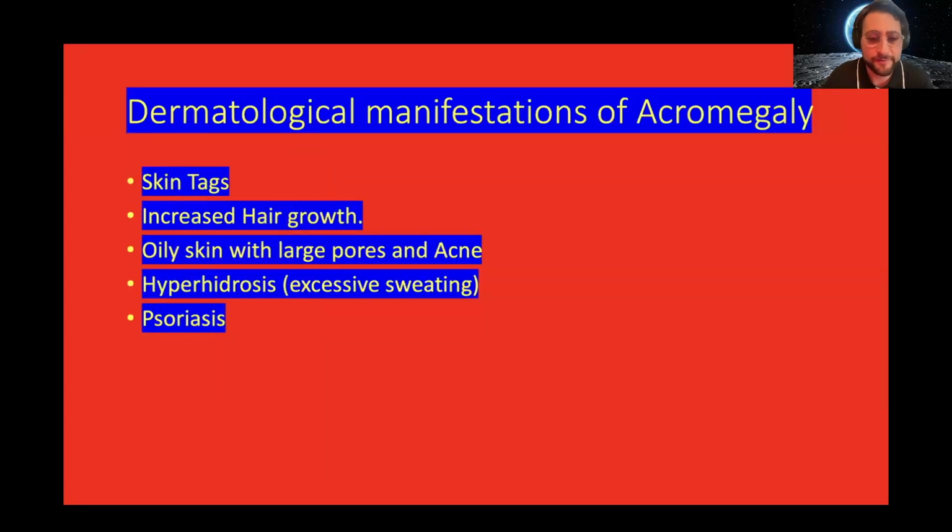So these are the most common skin manifestations of acromegaly. Skin tags, increased hair growth, oily skin, acne, large pores, hyperhidrosis, which is the medical term for excessive sweating, and psoriasis. There are certainly other manifestations which I'm happy to discuss at the end, but these are by far the most common and definitely treatable things.